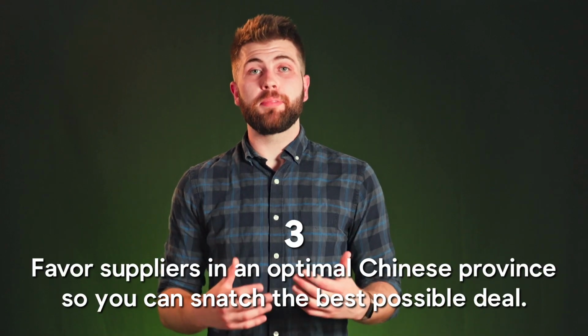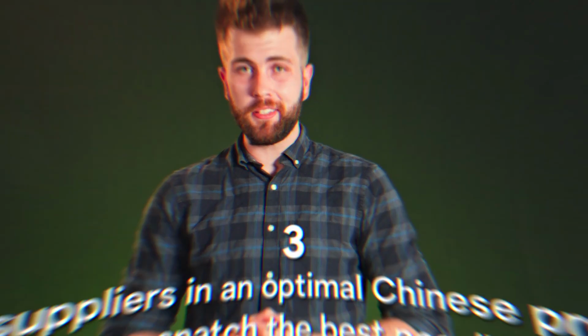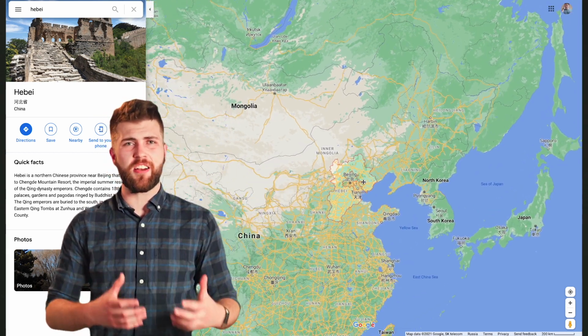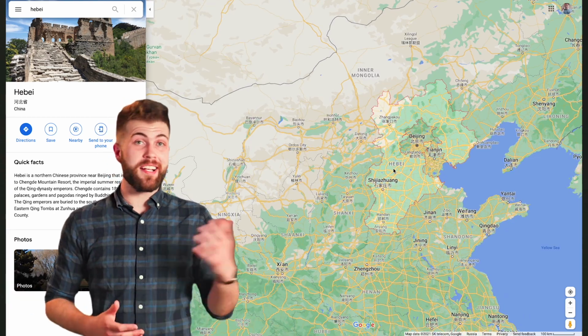Third, favor suppliers in an optimal Chinese province so that you can snatch the best possible deal. Just like how the state of Iowa is known for producing the most corn in America out of any other state, some provinces in China are also known for their specialties in certain niches. For example, the Hubei province is rich in steel, iron, and coal. So it is a great province to source automobile supplies and accessories.